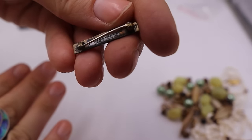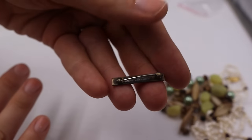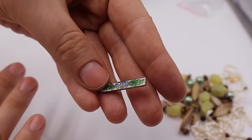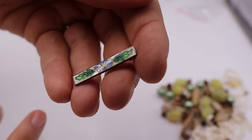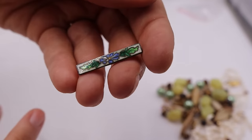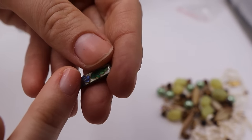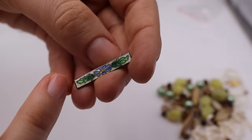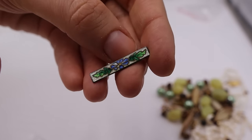I've never seen jewelry say that, ever. Genuine cloisonné. Interesting. And then some other marks are in there that I cannot make out. Wow, that is really interesting. So, you guys, now we know that this is genuine cloisonné. Cloisonné is where they have, I guess it's like brass wiring, and then they fill in the black brass wiring with the enamel. So we see that.